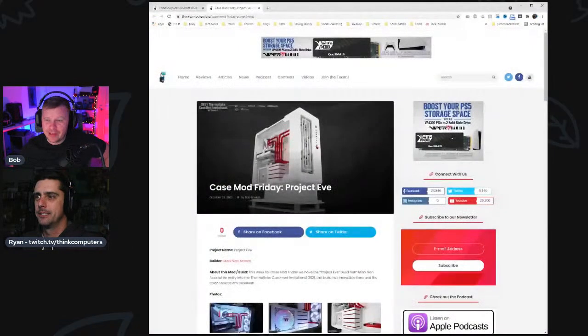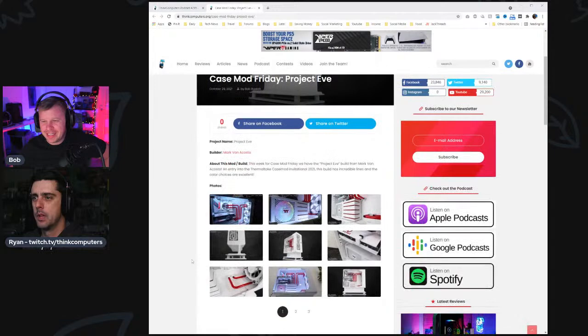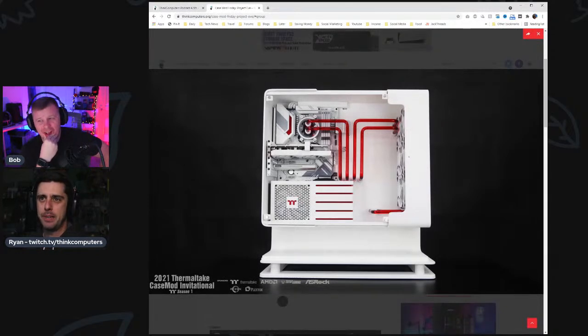And we have a build that I saw 3 weeks ago, and I was like, I'm gonna put this one on Case Mod Friday. So we have Project Eve. This is from Mark Van Acosta, and it's one of those builds that's just clean. The lines and the color contrast almost make it look like it's a render. Like some of the pictures, you know what I mean? You see some of those renders when new products are coming out, and everything looks so perfect and so straight, and the colors are just separated so well. But yeah, this is pretty cool.